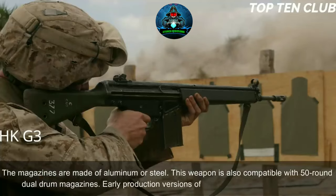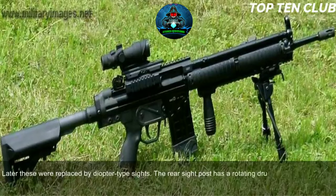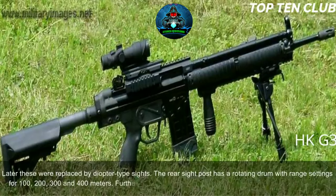Early production versions of the G3 have simple iron sights. Later these were replaced by diopter type sights. The rear sight post has a rotating drum with range settings for 100, 200, 300, and 400 meters. Furthermore, this assault rifle can be fitted with scopes or night sights.